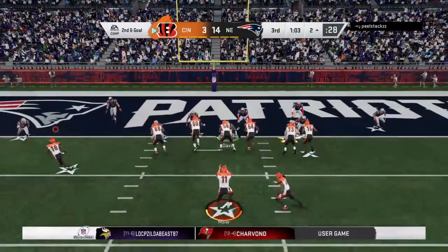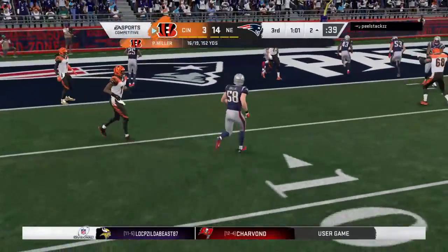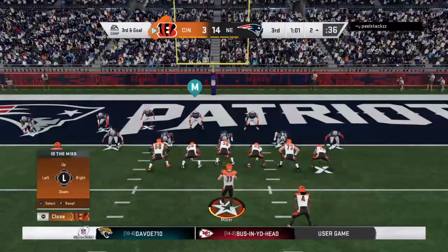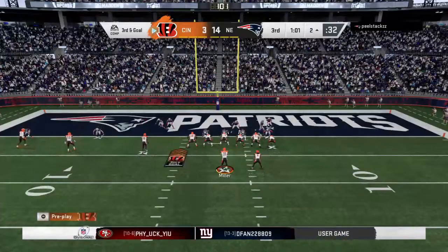From the 2 now, 2nd and goal. And they're not able to hook up there. Incomplete. Johnson was the intended receiver, but now it's 3rd and goal. They've been denied touchdowns in the red zone twice already. Here comes 3rd and goal.